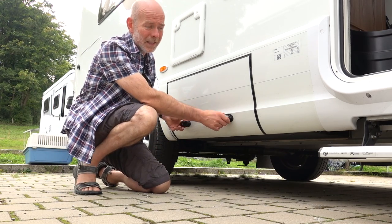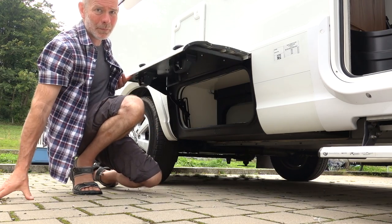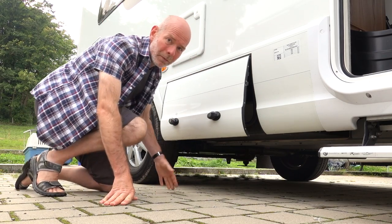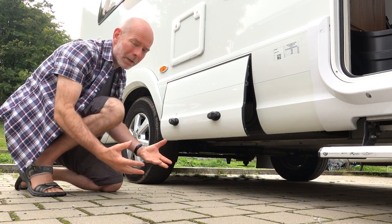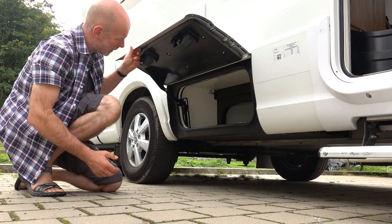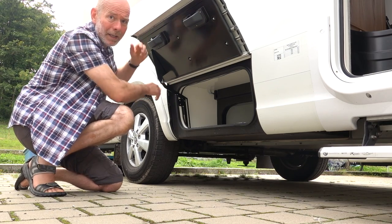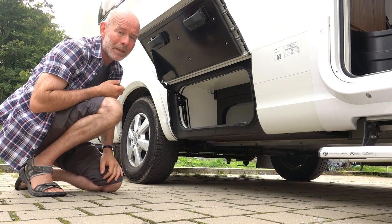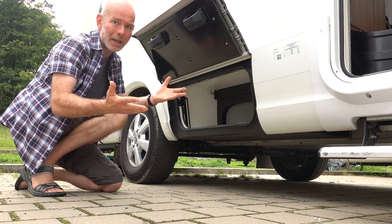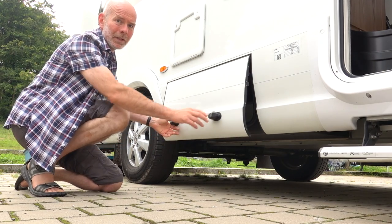I've already unlocked it, but I'll show you one thing I don't like, and that is, there's no gas strut on this door. What you have to do is you need two hands, which, if you just want to throw something in there, is not convenient. You need two hands, and you need to engage the clip here, and then the door will hold open. Similarly, to close it, you can't just push it. Two hands again, push this up, and then you can close the door.